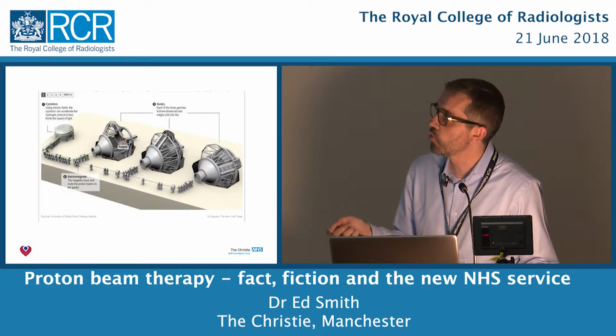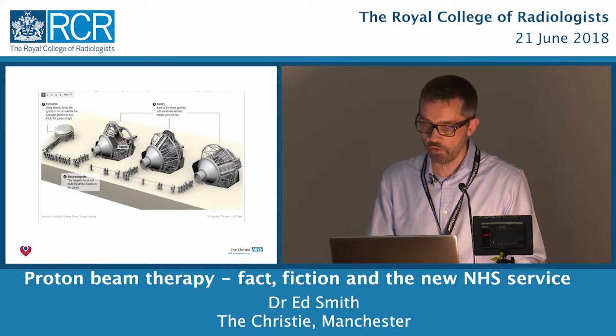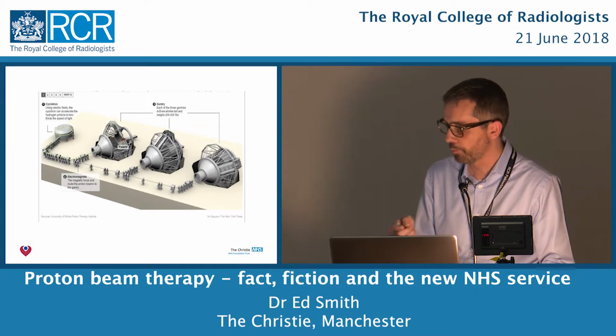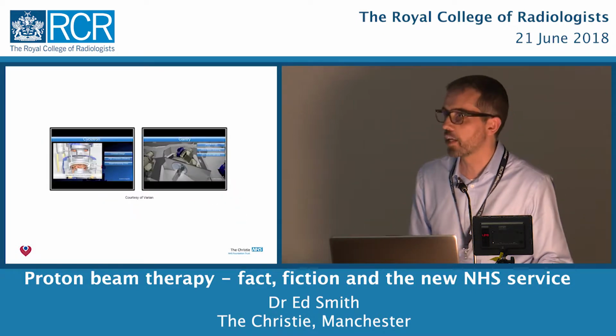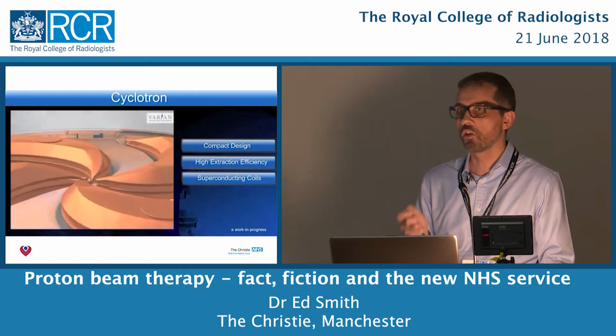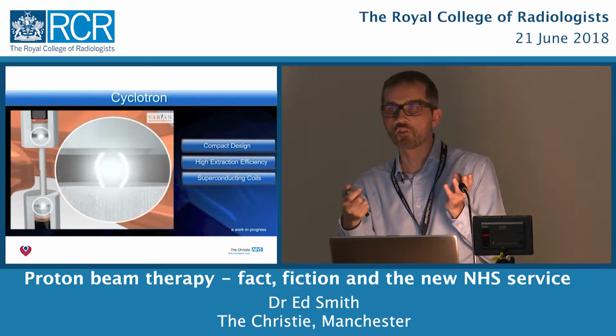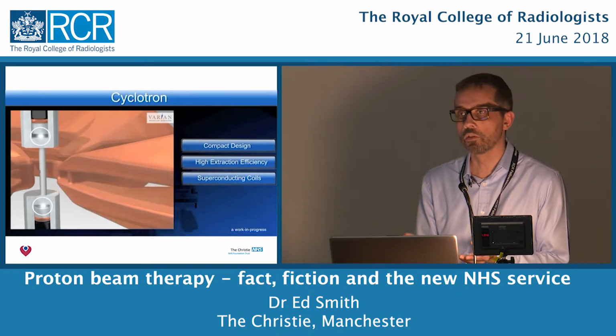And I show this slide really to show the scale of the patient with the scale of the gantry. This gantry goes over 3 floors. So let's delve a little bit deeper. So this is a cyclotron, and essentially what a cyclotron does is it makes a plasma out of hydrogen, strips the electrons off and produces protons.